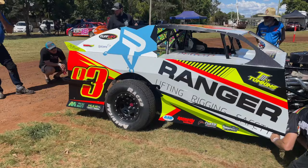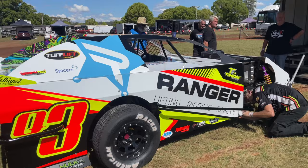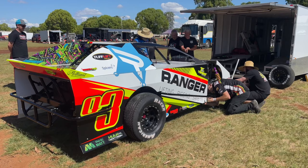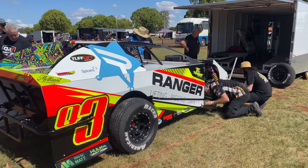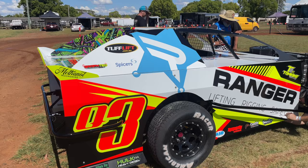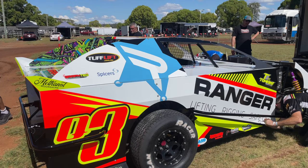Lots of last minute stuff and things going on, trying to get it ready to rock and roll to hit the track. Jeffy's here, thank God. We'd be stuffed without him. Yeah, pretty exciting to be back racing. Can't wait to see how it goes. And God, it looks so good in the sun. I'm just so excited to see this thing rolling around the track. I'm so excited to see what it looks like at night as well.